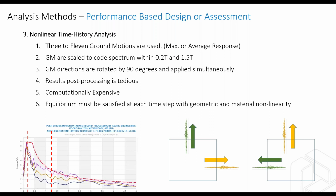Also, the analysis itself is computationally very expensive because equilibrium must be satisfied at each time step with material nonlinearity, because we assume that we have distributed or lumped plasticity at the critical sections. And also, if you include geometric nonlinearity like P-delta, you have to iterate for those as well. So it's a very complicated and computationally expensive analysis.